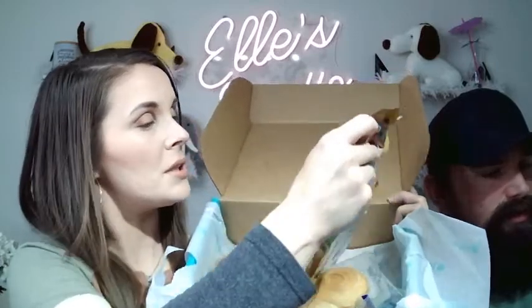Oh, this looks interesting. This looks really interesting. I don't know what this is. Let's see. We got a biscuit. I think this is the guava. Oh, no, it's a different flavor. Candy. Jelly stick? A jelly stick?